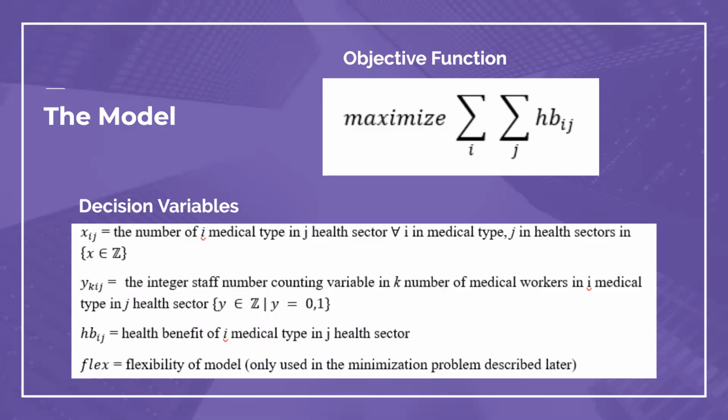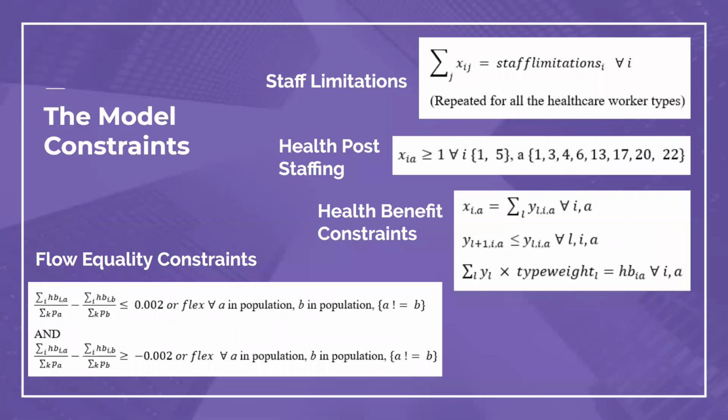Our goal was to maximize that based on an equality constraint that I'll talk about a little later. With that, our decision variables were the number of each medical type in each location. We also had a counting variable and our health benefit. And lastly, our flex variable, which I'll discuss later with our sensitivity analysis, that helped us fine tune our model to function well.